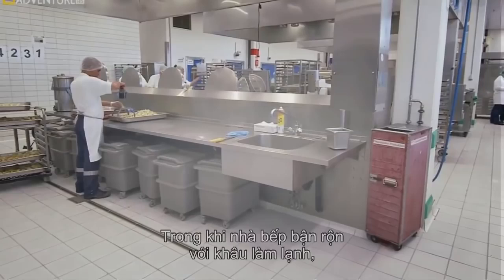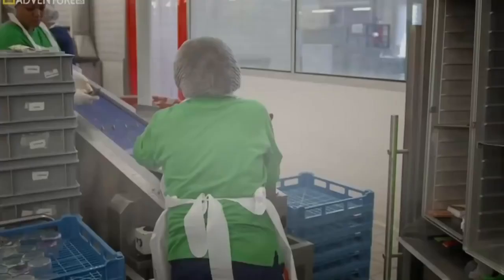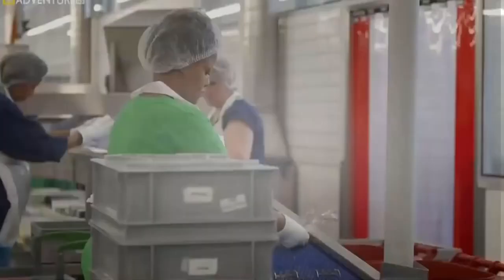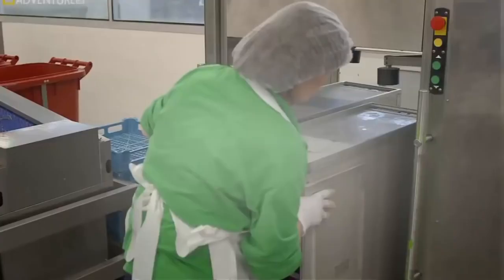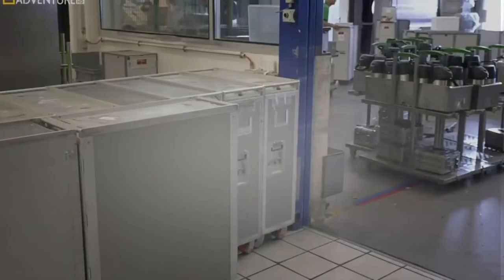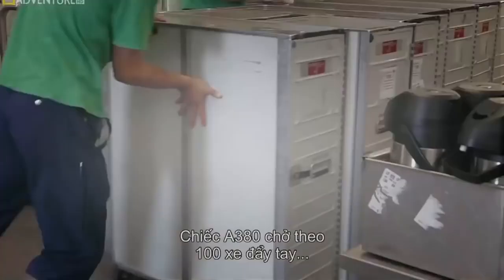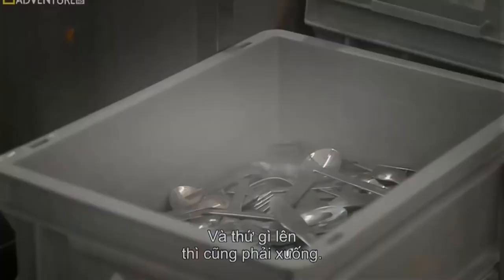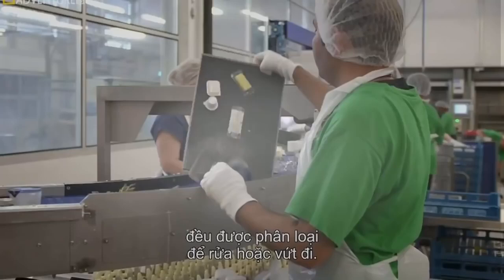While the kitchens scramble to keep the food cool, another department is feeling the heat. It's time for the washing up. Carries almost 100 trolleys containing over 10,000 individual components. And what goes on must come down. That means every single item from cups to cartons is sorted for cleanup or clean out.